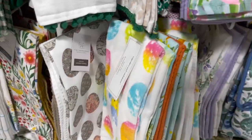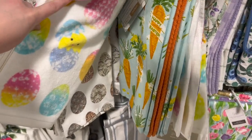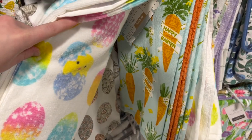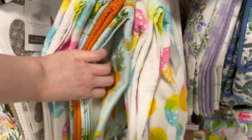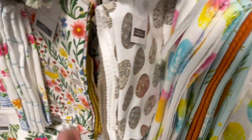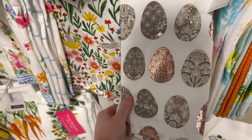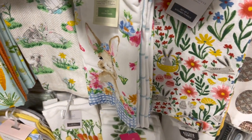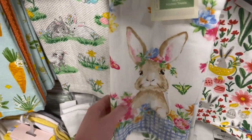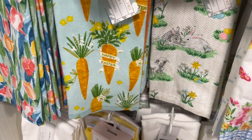They've got some cute Easter hand towels over here. These all range from $7.99 to $9.99 and are usually in sets of two or three. I really like some of these really colorful ones, and I think these with the carrots are really cute. If you go for more of the like neutral tones, they've got this one with the eggs on it. And then we've got some with flowers and bunnies. I think this one is really cute.